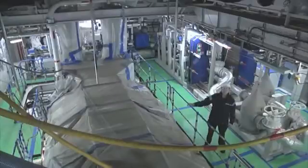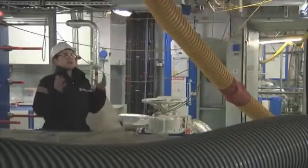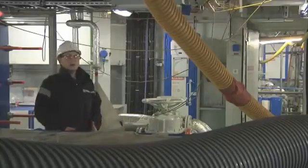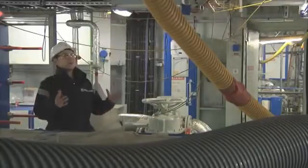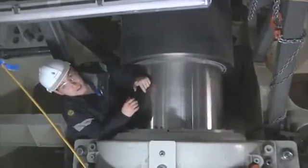Welcome to the forward engine room on board HMS Queen Elizabeth. This is one of the smaller diesel generators we have on board and makes up part of the entire electrical power propulsion system. It can generate up to 109 megawatts of power, which can power a town the size of Swindon.